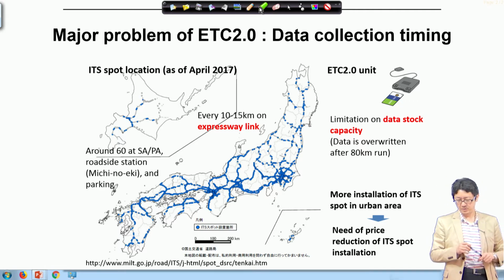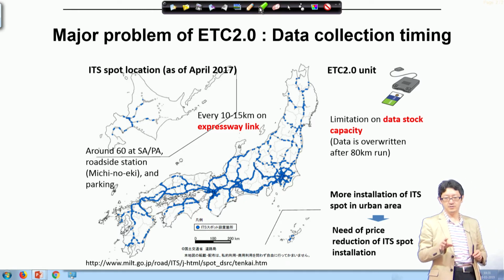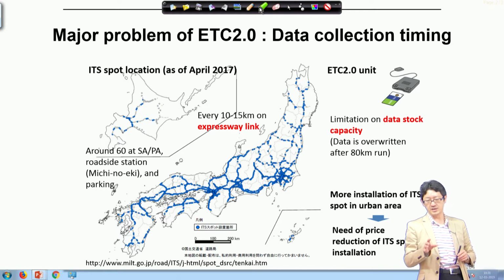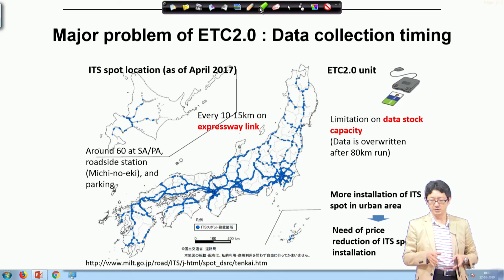Of course, recently the police agency has changed their mind and partially accepts this kind of equipment. But it takes a long time for the discussion to get permission to set.